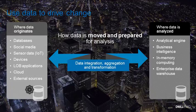Once you connect that data, you want to be able to integrate it, aggregate it, and transform it so it can be analyzed. And once you're at that final step, this is where the real value comes in, because you can analyze that data in different ways, whether it's in-memory computing, business intelligence, query, or an enterprise data warehouse, whatever it might be. But the key thing here is to take those simple steps. What's the data? How do you want to transform it and aggregate it? How do you want to connect it together? And then, how do you want to analyze that piece of data?